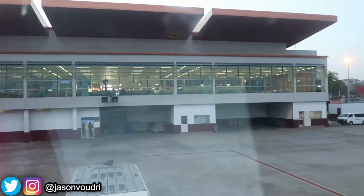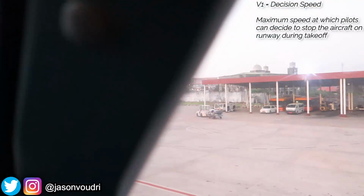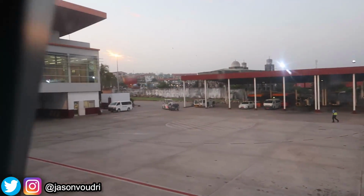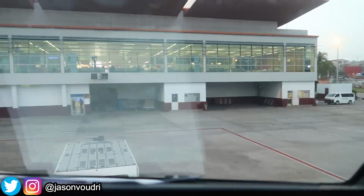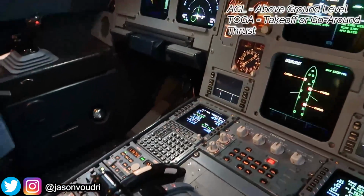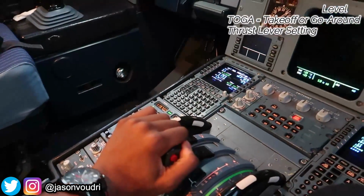In case of failure before V1, captain will call stop or go. If stop, I'll call reverse green decel, and the aircraft stop, I'll inform ATC. In case of failure after V1, captain will call go. No actions below 400 feet AGL, except gear up and sound warning, I'll consider TOGA.